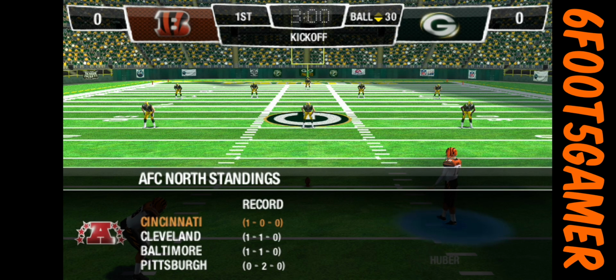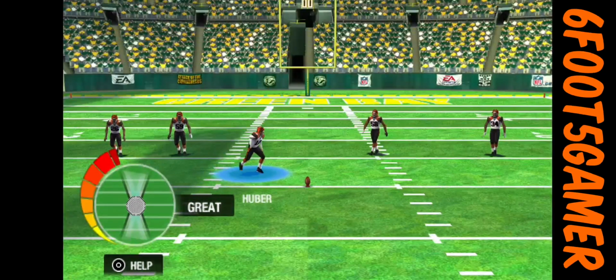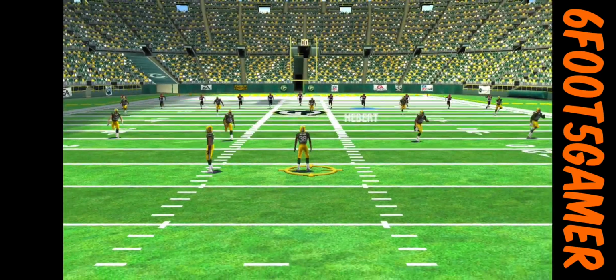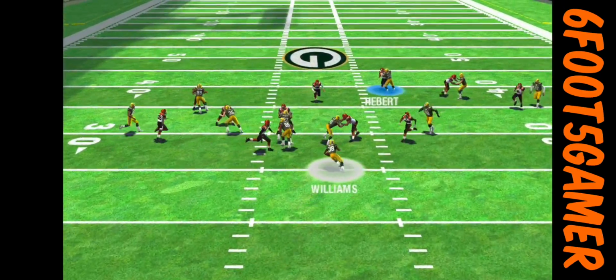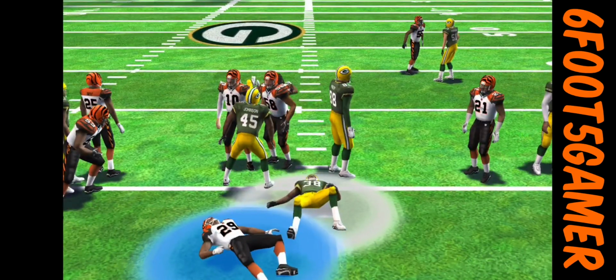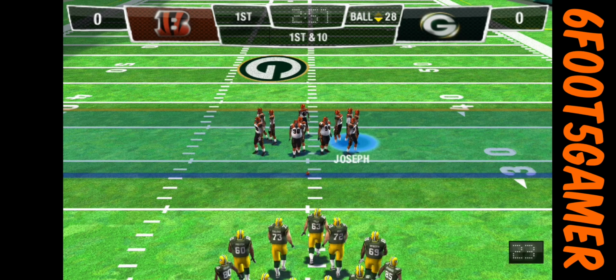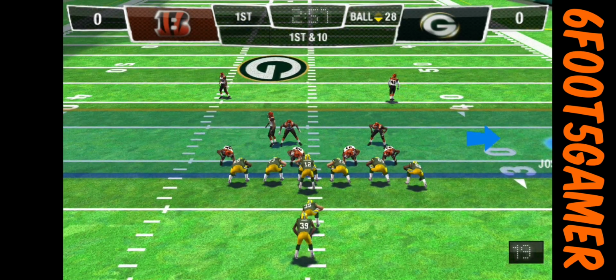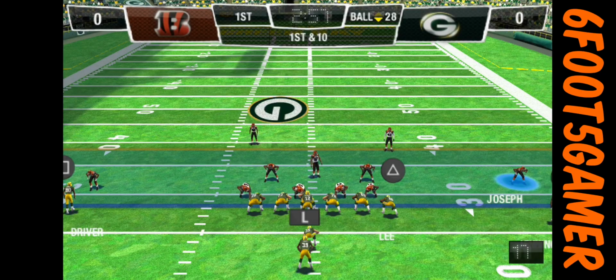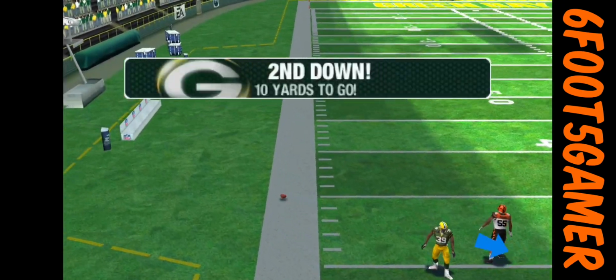Number 10 lines up to kick this one away. The kick is away. Takes it at the 12. Call this defense here. Ball on their own 28. The Bengals line up in a 4-3. He looks to throw on first down. Passes on the move. Incomplete pass.